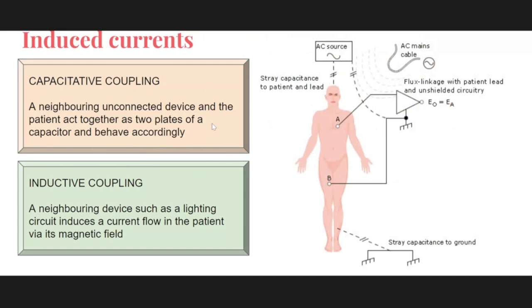Inductive, I'm not sure if this actually happens very often in real life. I don't think it does, but it's a concept that you need to know about. Inductive coupling is basically where a neighboring device, such as a lighting circuit, may induce a current flow by its magnetic field. So it's again almost like the patient is the inductor. Does that make sense?